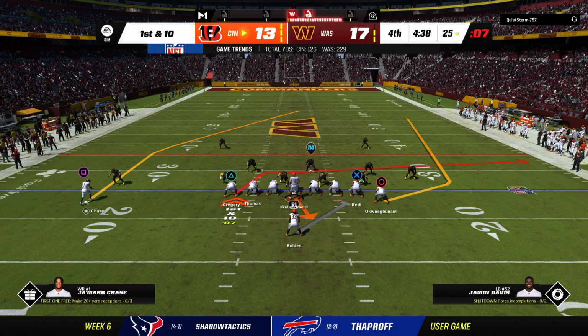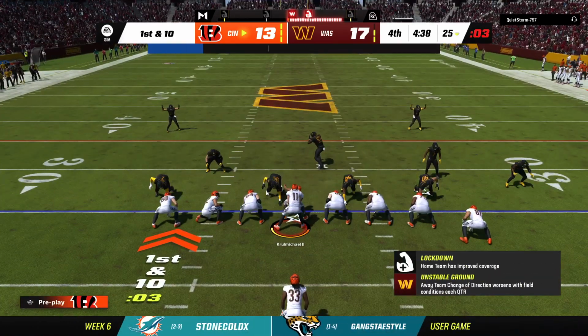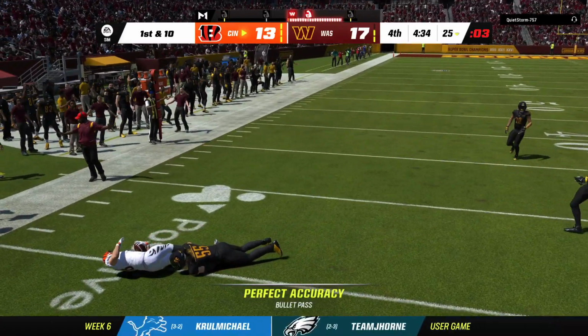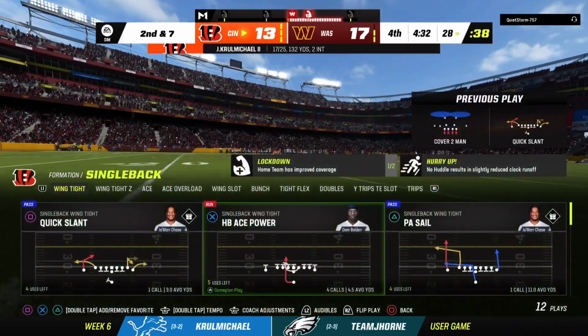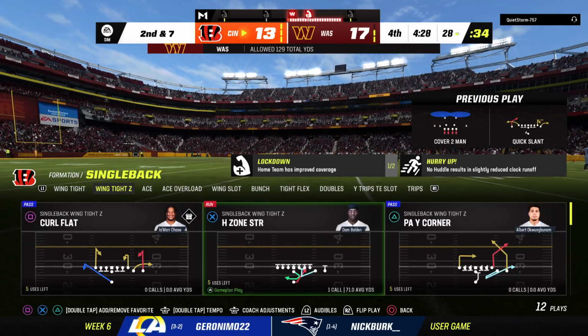Bengals drive about to get going. The last series was a little disappointing, forced to punt, and now they'll try to do better here and come away with some points as they begin this drive, first and 10. And he'll be upended at the 28-yard line. Just a 3-yard gain there.